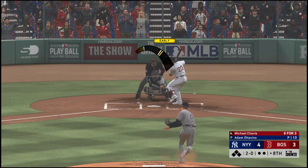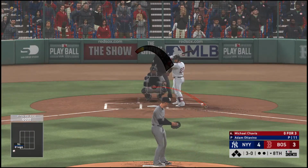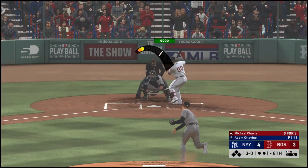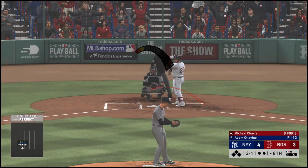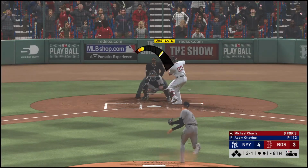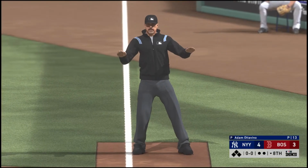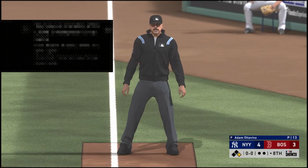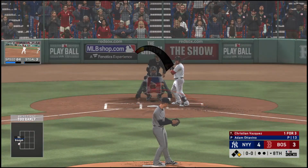You'll hear me say this time after time up here in the booth. He fights so hard to get into these counts. 1-0, 2-0, 3-1. They don't happen often. This is a huge spot. Count leverage. Look for him to get loose on a fastball right here. Now here's a check swing, and they appeal down to first. No swing. So that's ball 4. So a runner at first now with nobody out.